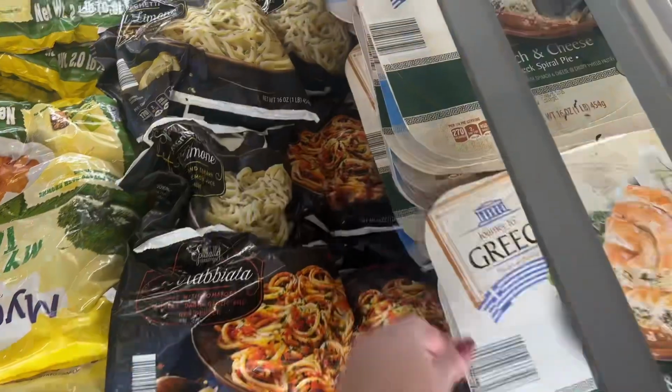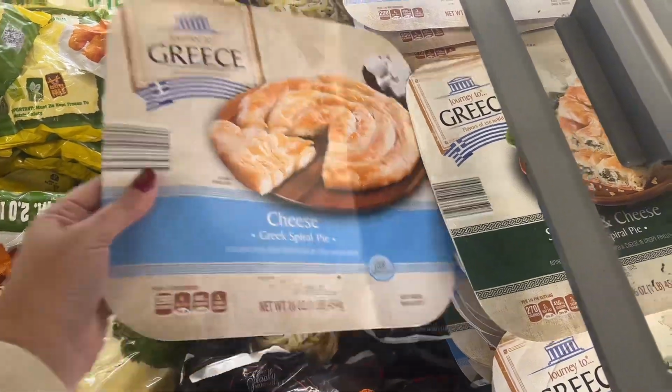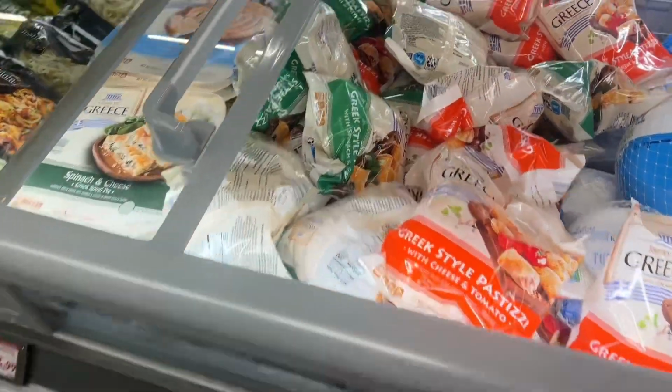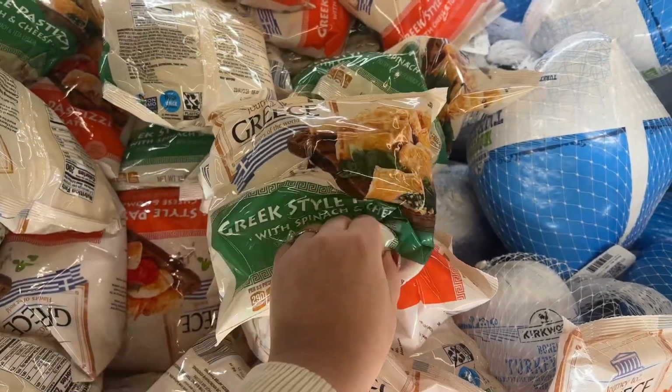There's also a couple different Greek appetizers out this week. I've had this one before. I thought it was very good. And then there's also this frozen pastisi. I think that's how you say it, pastisi. And there's 2 different flavors of it.